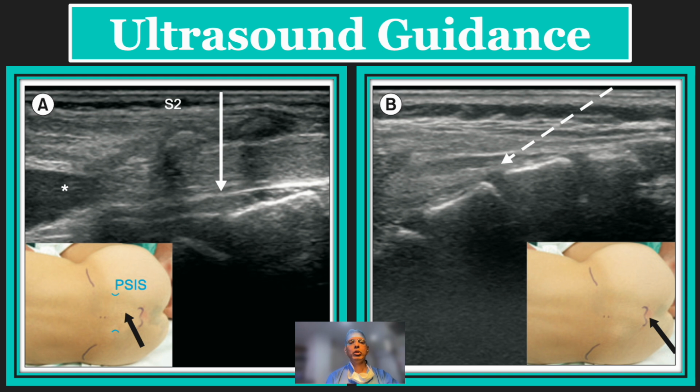These are ultrasound images of the caudal area. The solid arrow indicates the needle direction to the space from the S2 to S3 intervertebral level, and the dashed arrow in image B shows the needle direction through the sacral hiatus. The black arrows indicate the point of needle insertion.